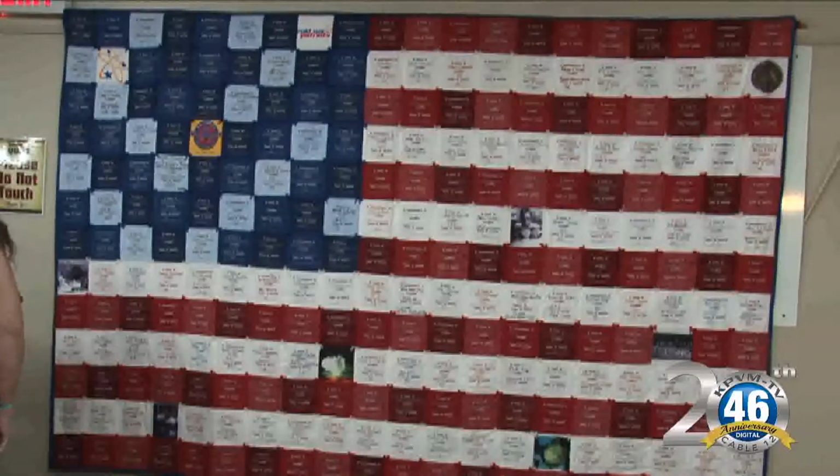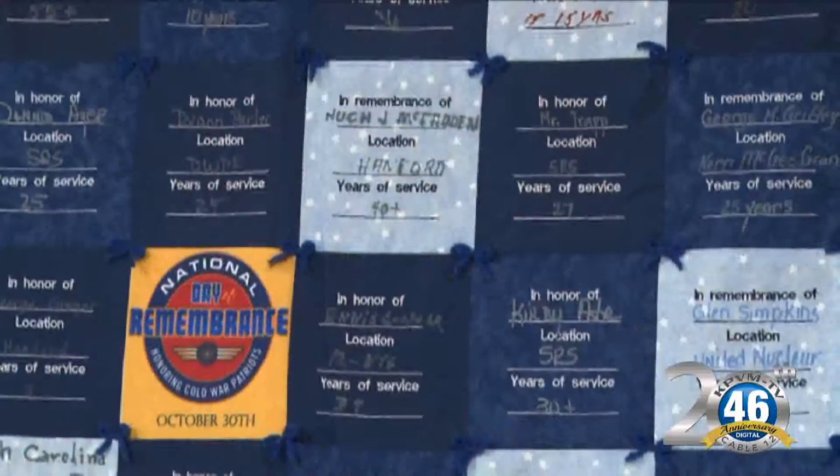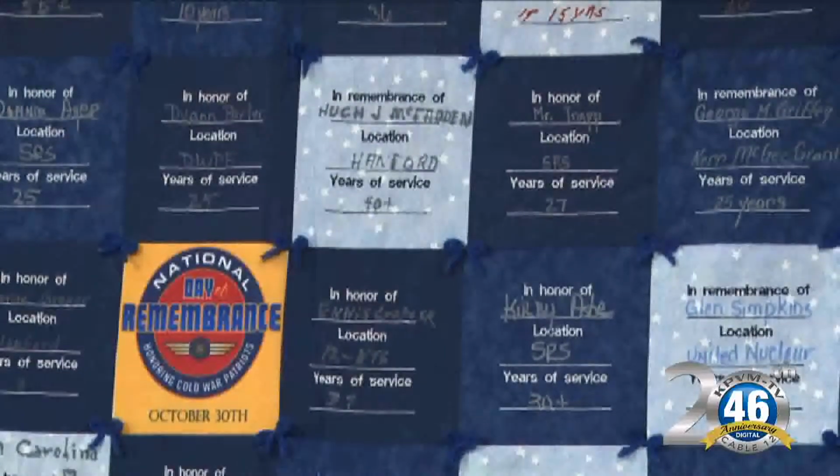It took over 300 hours for the person to assemble this quilt, and each square has a name that represents the name of a former worker from one of the facilities across the country. And so this is just another way that the Cold War Patriots organization pays tribute to these former workers.